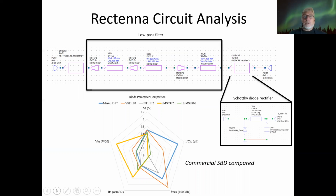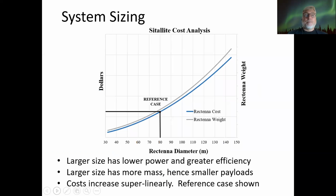This is a circuit diagram for the Rectenna. This is assuming the brown style of a shunt diode for the rectification process. We looked at a number of commercially available diodes shown here in the center and the bottom, and created a radar chart for the purposes of identifying the one which best suited a particular application.